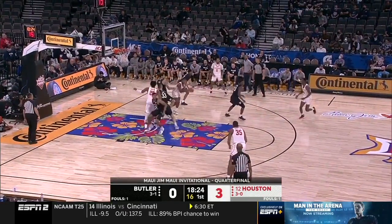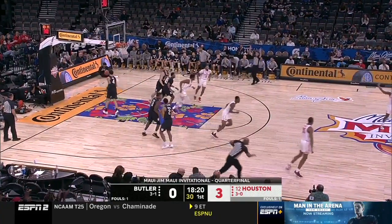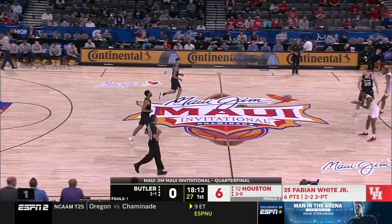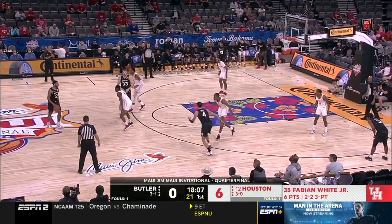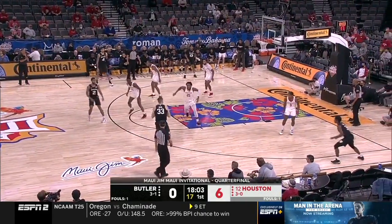Sasser keeps the dribble alive. Good pass. White for another three. How about that? Fabian White Jr. with a back-to-back threes to begin the ball game. Well, Kelvin Sampson certainly likes to see him hit those shots. He doesn't want to see Fabian White rely on it, because one of the things that that perimeter shooting does is take him away from the basket, where he's even more effective on the offensive glass.